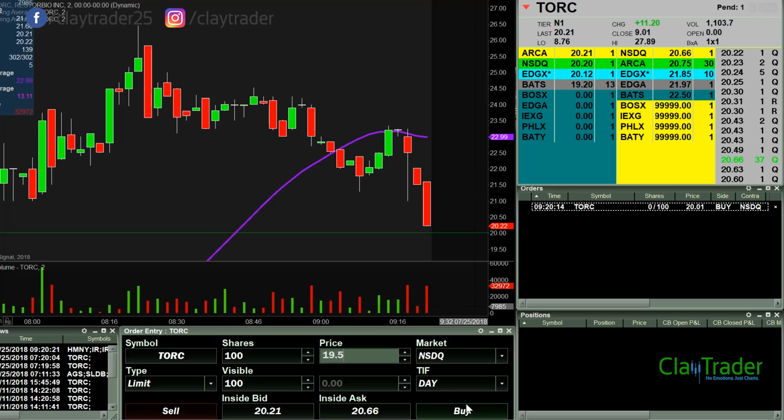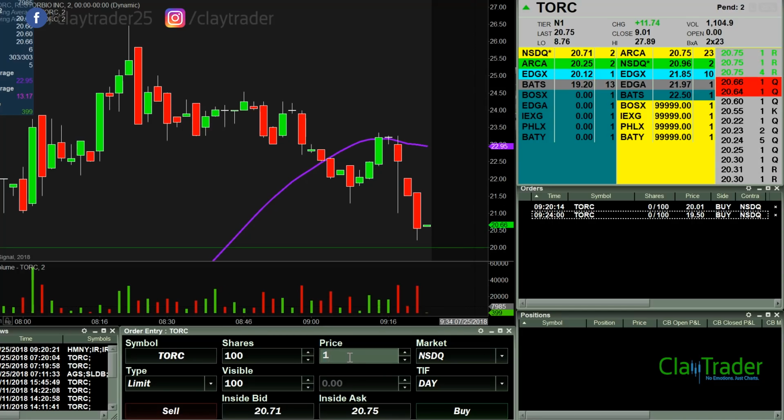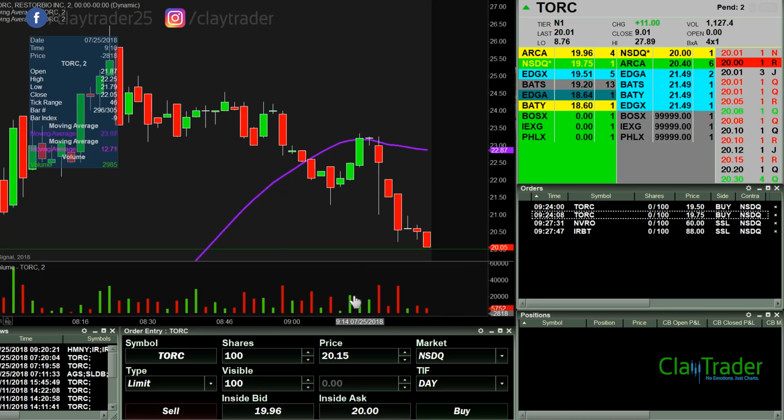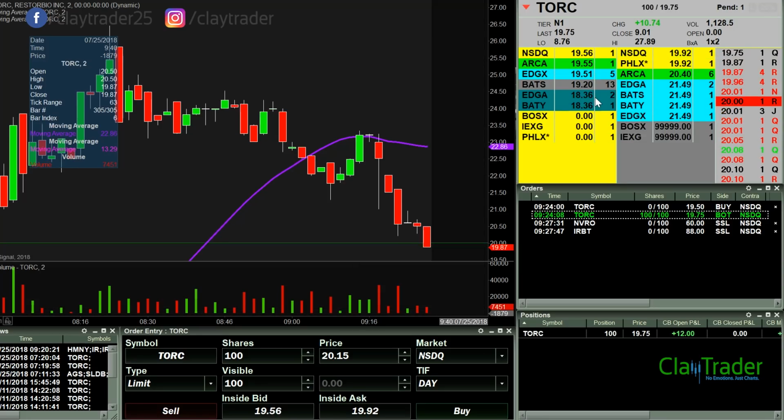I do actually want to put out a 1950 order just in case it breaks down through there, along with a 1975 order. Well, and now it's right back to 70. So as you can see, this thing is jumping around quite a bit. Let's see if it can get down to 20 or not. I'll keep an eye on it. All right, I changed my first order to 1975.